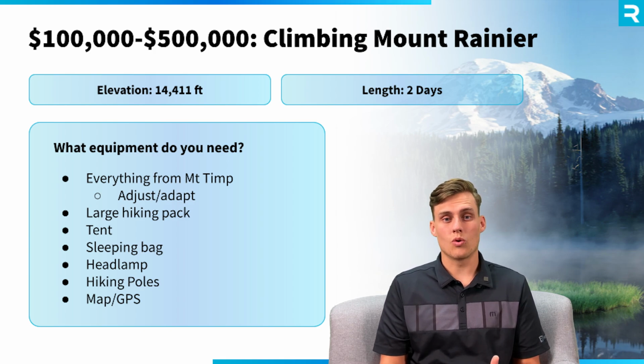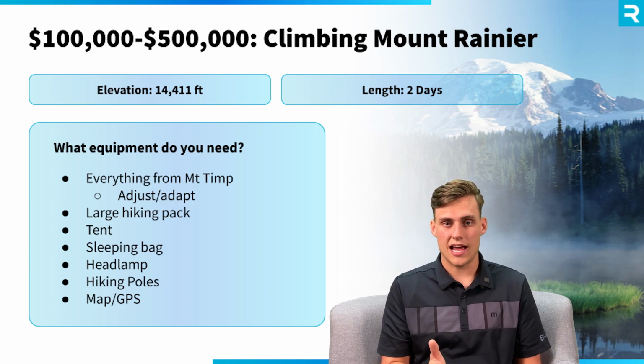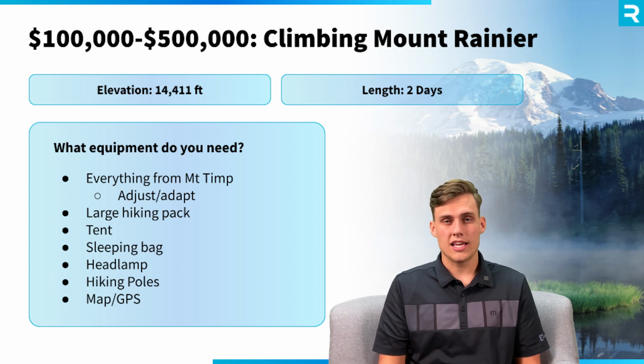So obviously the equipment you use to hike Mount Rainier is going to be a little bit different than the equipment you use to hike Mount Timpanogos. So what you'll need is everything that we use to climb Mount Timpanogos, but you'll have to make sure you adjust and adapt your equipment for the 2-day hike. You'll need a larger hiking pack, a tent, sleeping bags, headlamp, hiking poles, maybe a map and GPS. You'll need more food, you'll need more water, and these will give you the best chances of summiting Mount Rainier.